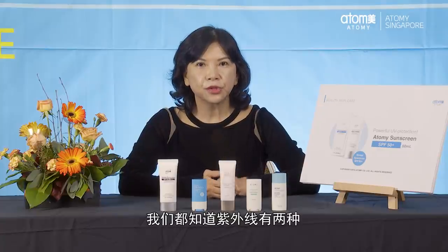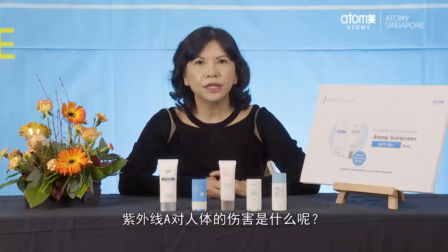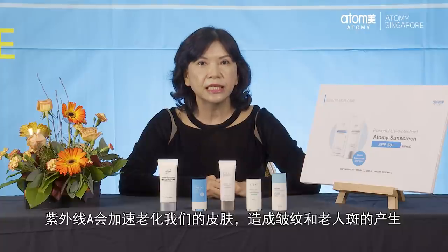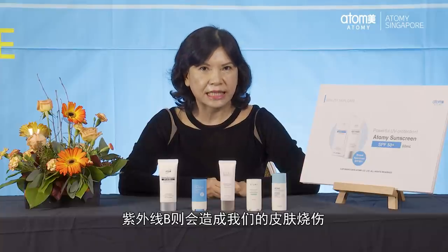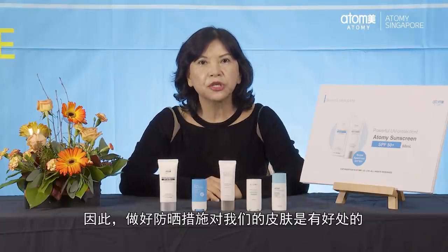And we know there are two types of UV rays, UVA and UVB. UVA, what kind of harm does it do to us? It can prematurely age our skin, causing us more wrinkles as well as age spots. What about UVB? UVB can burn our skin. So it's good that we always make sure that our skin has something to protect it.